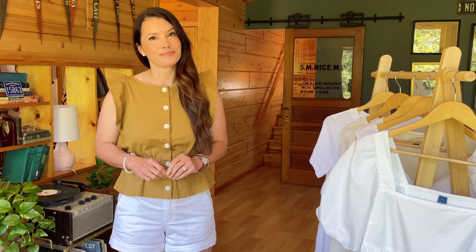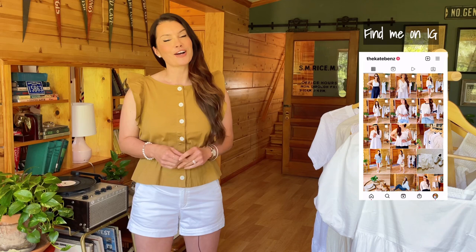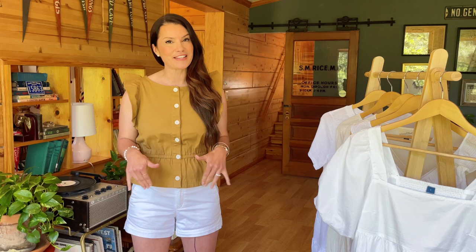Okay guys, so that'll do it. Just briefly recapping some of the dresses I've gotten my hands on and tried over the past couple months. As I mentioned before, I will list and link everything for you down below.